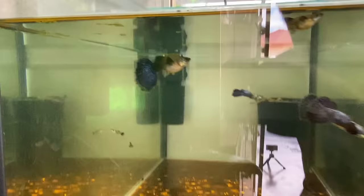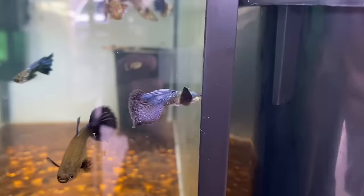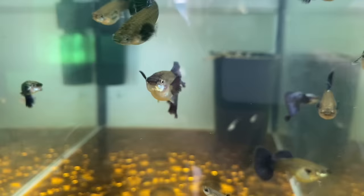Yeah, I love this female. This is a female, right? Yeah, this is a female, but the male, I think they only have two males in there. That male is awesome. Yeah, this is my purple dragon. Wow. He's so nice. This female is massive. If I get another batch from her, I'll probably stop breeding from her.